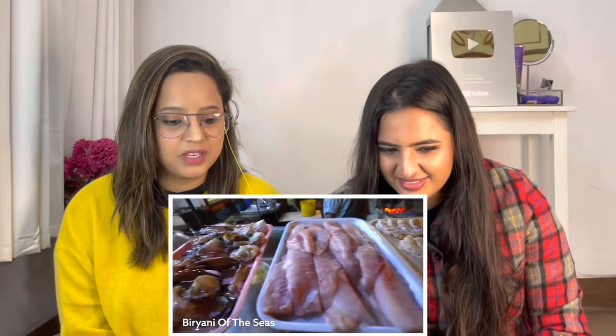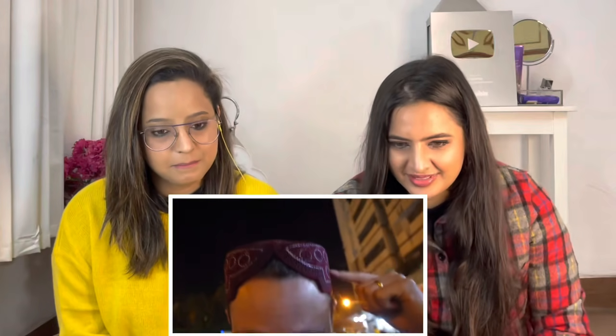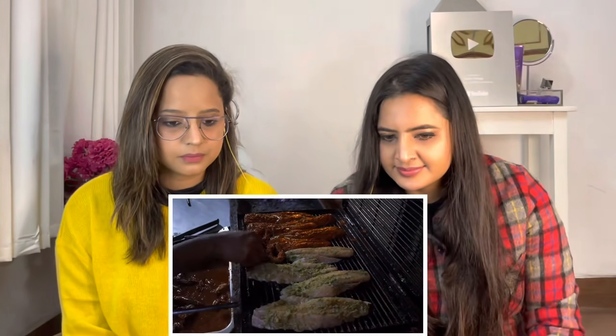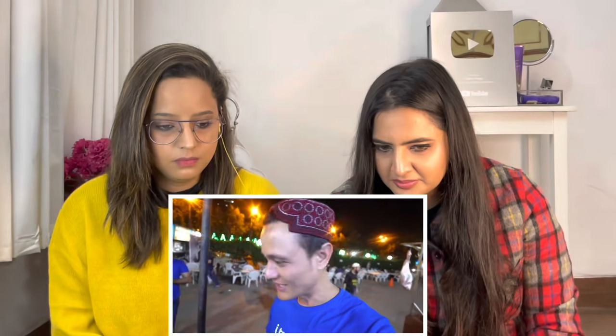The final place that we are at tonight and the final place that we're going to eat at in Karachi before we move on to Islamabad is called Biryani of the Seas. We ordered a seafood platter. I think it's going to be served kind of platter style, but there's fish, there's crab, there's going to be shrimp, and he is marinating them in two different marinades. One is a spicy masala, one is a more mild green chili masala. Wow.